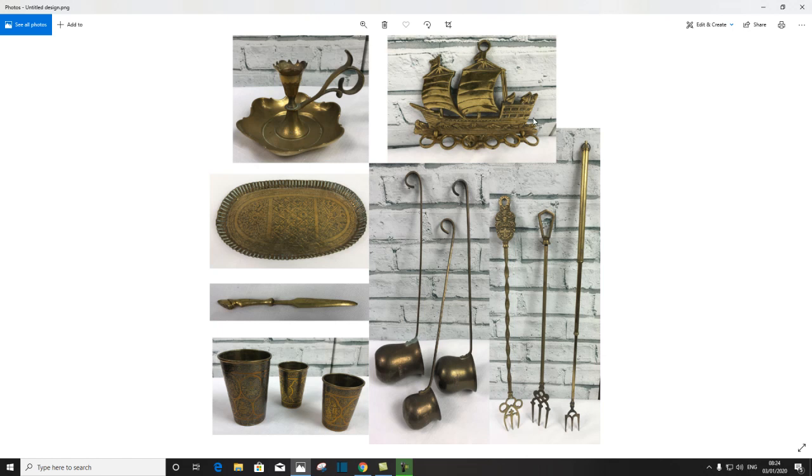There was this little brass ship with these little ring holder hook things, and I've seen some on eBay and they've listed them as pipe holders, so I've put pipe holder in the title on my listing as well. So there was that. There's this little brass tray, which looks like an arts and crafts type tray, and it had on the back BIDA, which I believe is from Nigeria. So there was that little tray, which was quite nice.